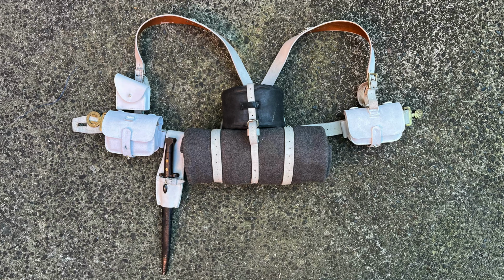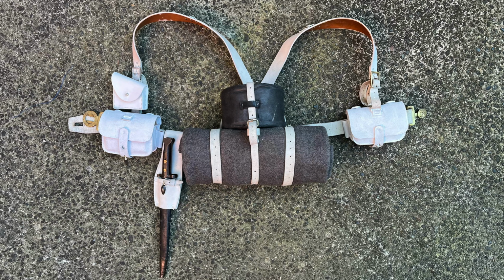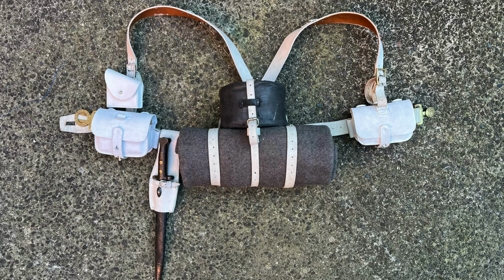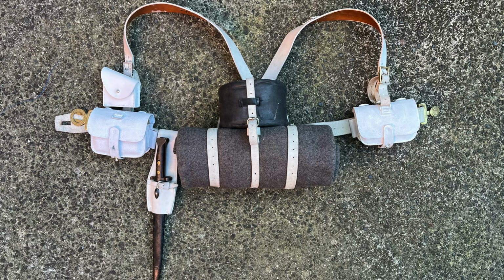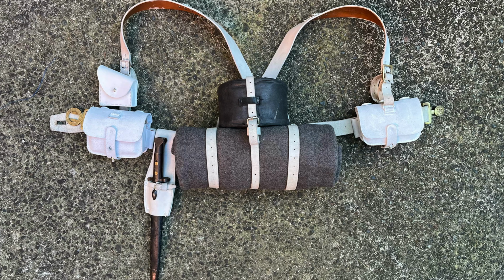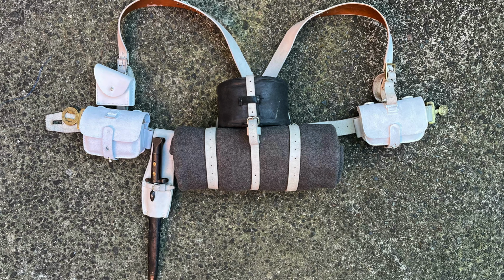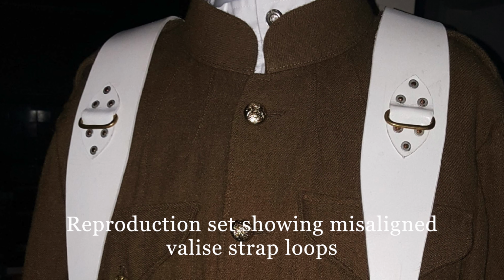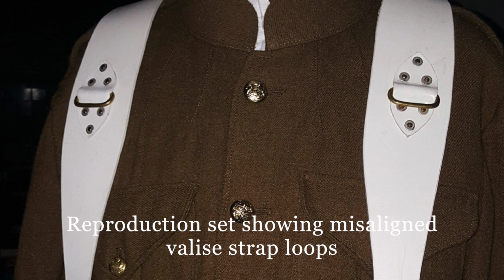My set of Slade Wallace equipment began life as a set from IMA many years ago. It has since gone through numerous upgrades and changes. Only the belt, frog, and brace ends remain now. The braces were made by me and relocate the valise strap loops to their correct place just behind the shoulder strap, rather than on the front of the shoulder as they come with the set.